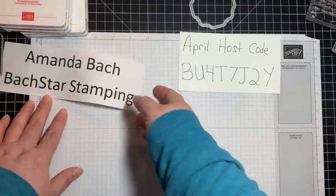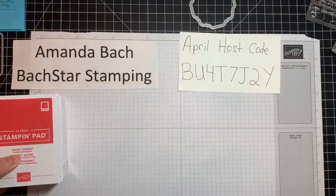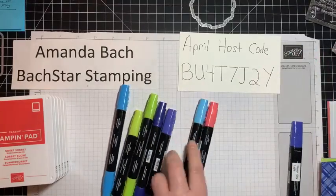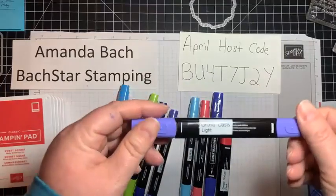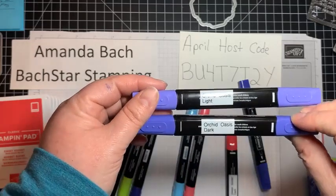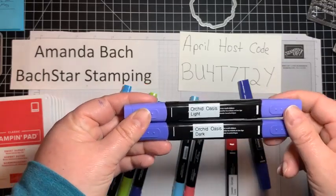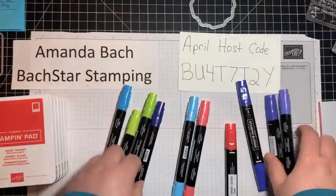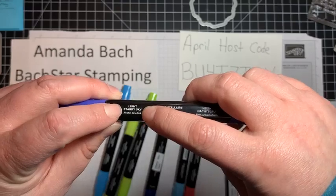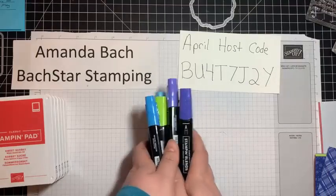Okay. Oh, so that is all of my pre-order that I purchased. Of course, I got all the Stampin' Pads. I've got all of that. I've got all of the blends. There they are. And I always label mine Orchid Oasis Light, and then it's probably this one, Orchid Oasis Dark, so I can just see it. I like to label them because that's small to me, and as you get older, it's harder to see little stuff, so I make it bigger. All right, so I've got those all labeled and ready to go.